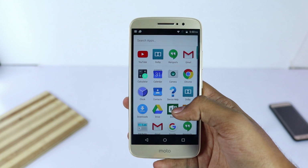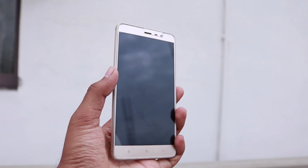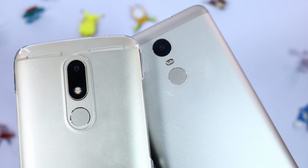For single-handed usage, Moto feels more convenient as Redmi Note 3 has a wider screen. Design always comes down to your personal preference, so you can choose the best one based on your preference. I would call this round a tie.